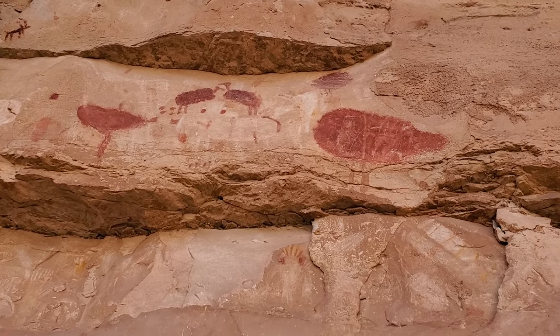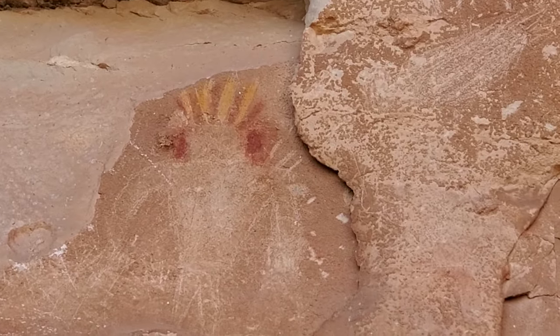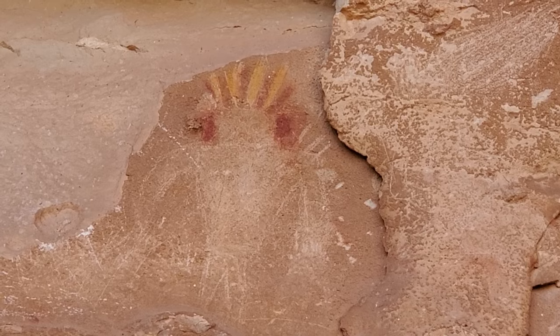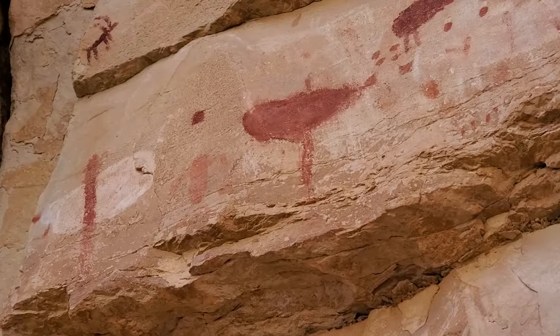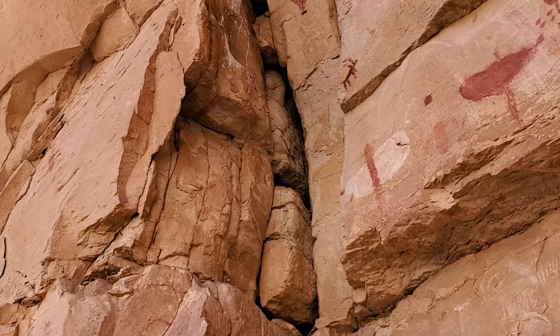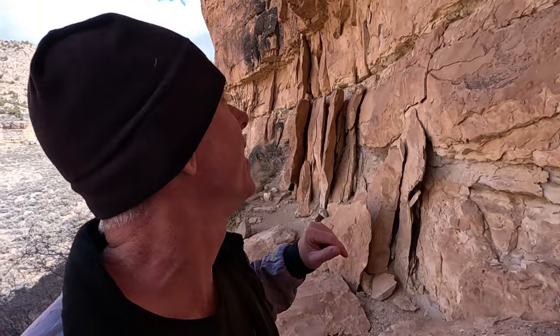And then you've got something really interesting right there. You can get an idea of perhaps a headdress there. And there's stuff that goes all up. Just intense. So I've basically gone all around here and I've done a little bit with this camera, but a lot of this is out of reach. So I've done some with the drone and then I'm zooming in with the other camera.